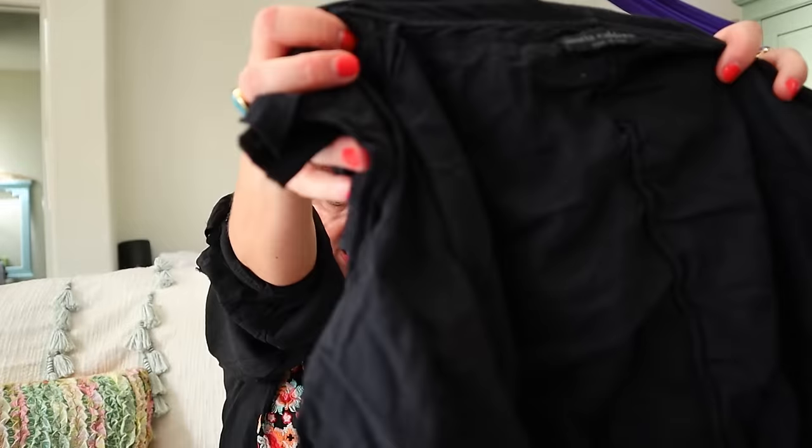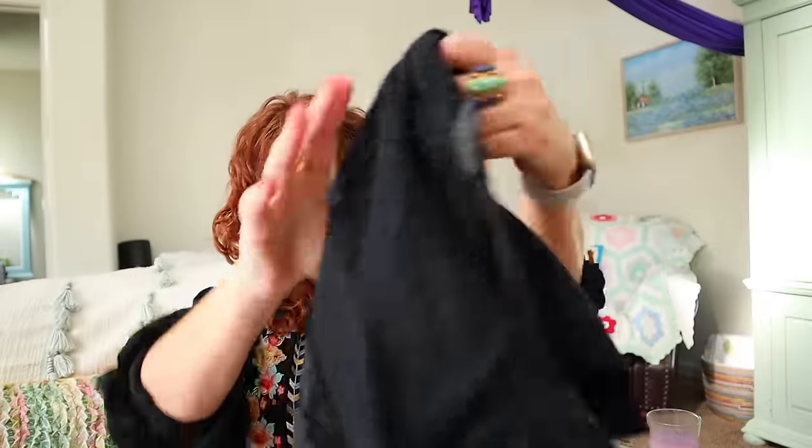So I don't know, I have to steam this up and figure out how it goes. Oh, it does have these buttons, so it does close shut. It's got a lot of pin tucks on it. Made in Italy, pick it up.